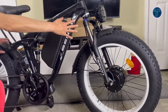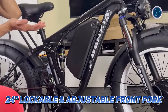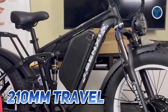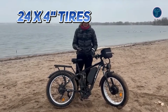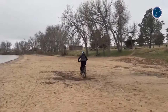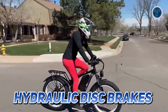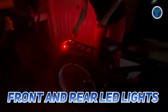The Tuttio Seeker24 is designed with full suspension, including a 24-inch lockable and adjustable front fork, with an impressive 210 millimeters travel, delivering a smooth ride even on rough terrain. Its off-road 24x4-inch tires provide excellent grip and stability, ensuring a comfortable and controlled ride in diverse conditions. For safety, it includes hydraulic disc brakes for precise stopping power and front and rear LED lights for enhanced visibility during night rides.